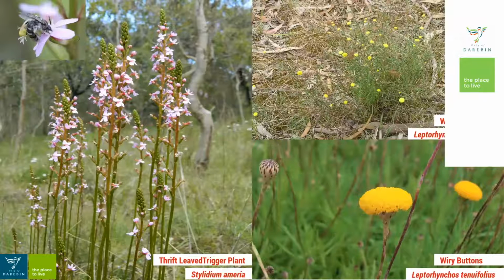This species has these wonderful little flowers that sit well up above the foliage, pink spikes in summer, and are pollinated by little native bees and flies and wasps. And they have this little trigger mechanism where the stamen actually flicks over onto the back of the insect. And you can see in that small inset at the top left there, it's actually being triggered right at that point, and putting pollen on the back of that insect.